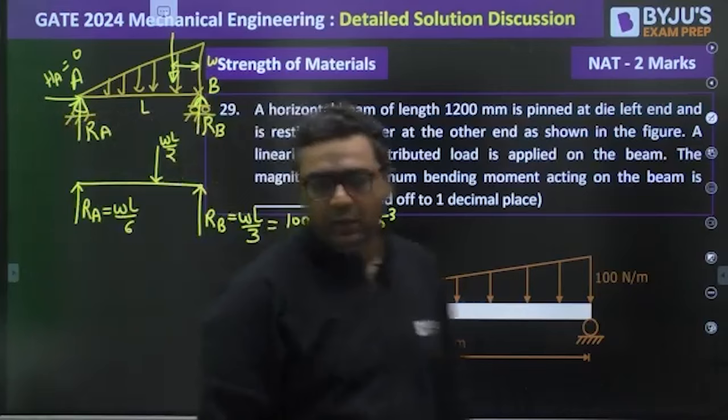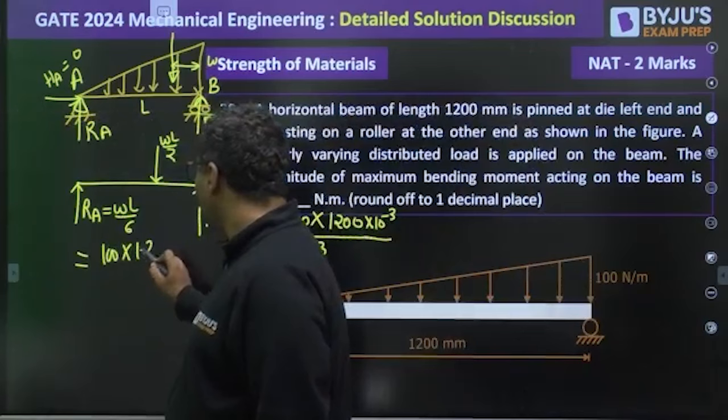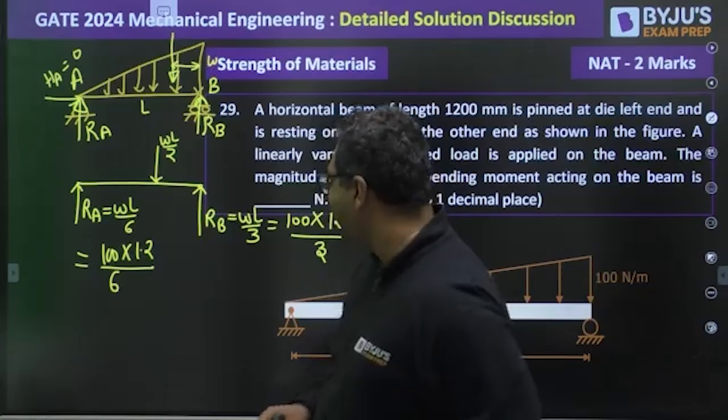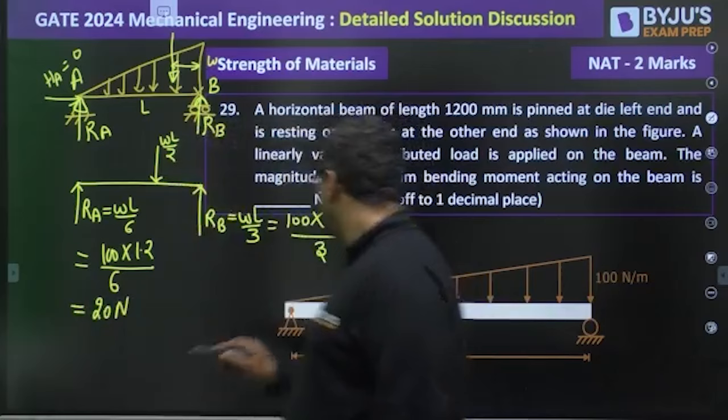Similarly, you can put here W is 100 into 1.2 divided by 6. So after solving, as per my calculations, the support reactions will be coming out to be 20 and 40. So it will be 20 Newton and 40 Newton. Yes, it is very simply looking like that.